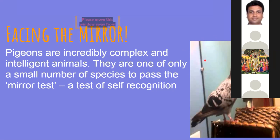Okay, so everybody's confused about why it can't see the window. Actually, many birds are just confused when they see their reflection in the window. They are not able to understand whether it is themselves or someone else, and they think it is someone else, and they try to clash into them, but by chance that's a window only. But pigeons are incredibly complex and intelligent animals. They know which is a mirror and which is a window, and they have passed a test known as the mirror test, which is a test of self recognition.